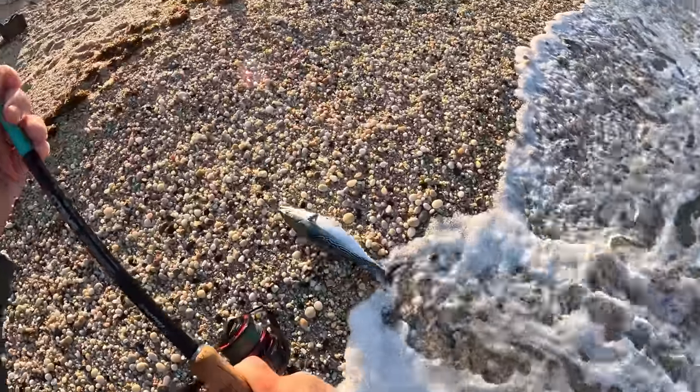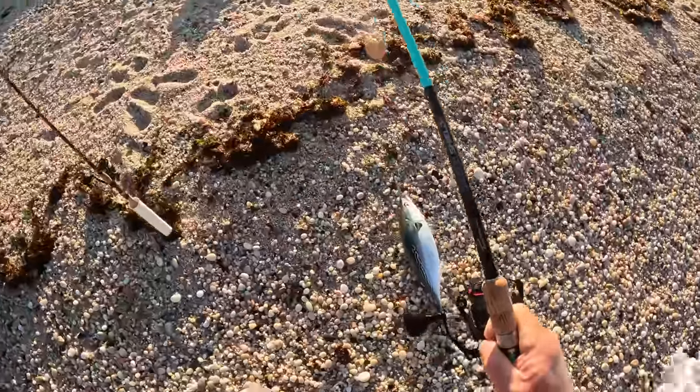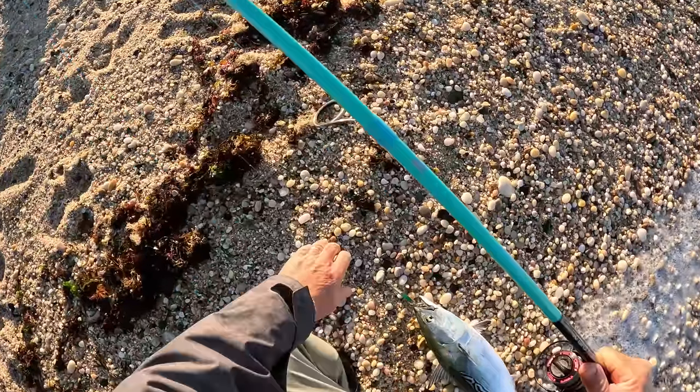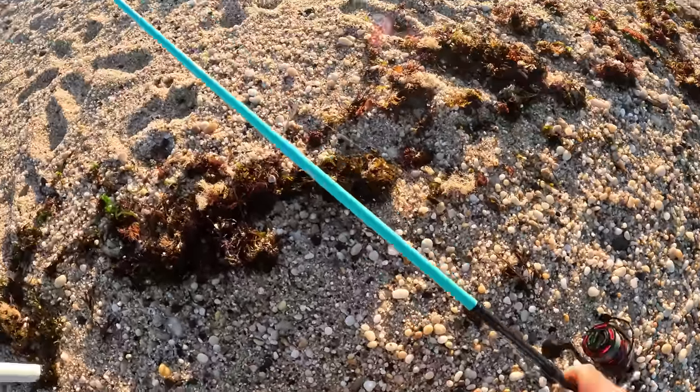All right, these stones are wet, so that fish is going to slide easily. There's no fear of a slime coat being lost here. In fact, the fish actually keep sliding down if I don't get a hold of it here.